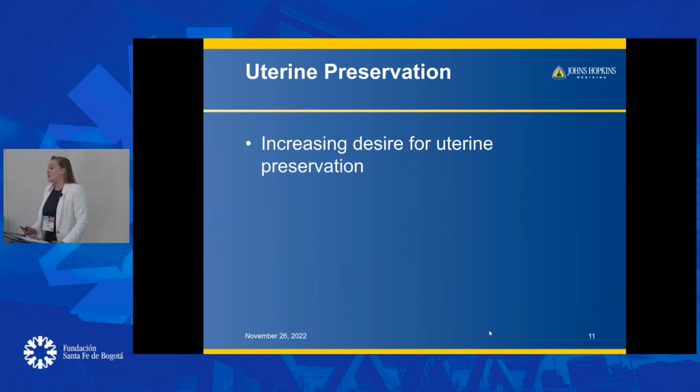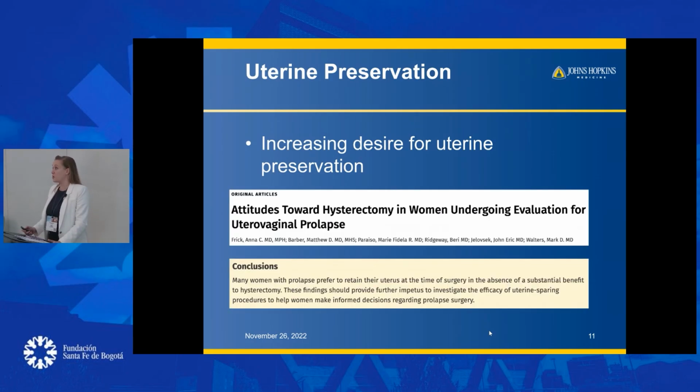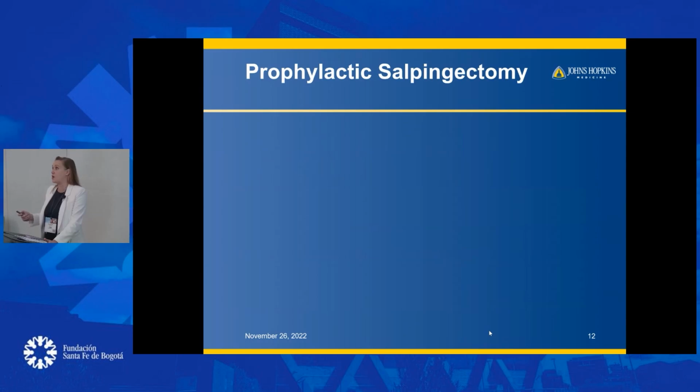So we used to always do a supracervical hysterectomy, meaning remove the uterus, leave the cervix, and then do the robotic sacrocolpopexy. Our patients really are wanting to preserve their uterus, which really requires us urologists in the States to think outside of the box a little bit. So it's incredibly important for our patients to determine, do they want to keep the uterus or not? And that's not always a conversation we spend a lot of time on before.